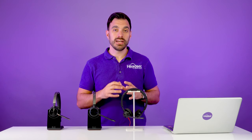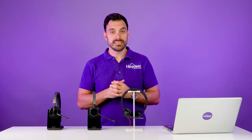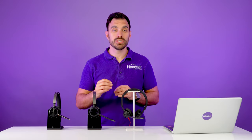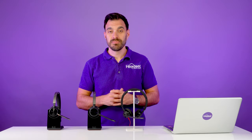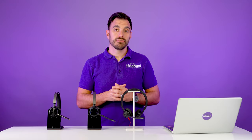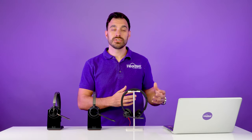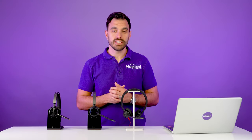As you can see, there's quite a big difference in the technology that these Poly headsets have as far as the noise canceling technology, which is going to allow your voice to be heard loud and clear, not all the distracting noises going on behind you. Now, why is that important? Well, that just helps create more productivity, allows less frustration and stress from agents or whoever's using the headset to communicate clearly to customers and also to coworkers without causing distractions and unnecessary communication.